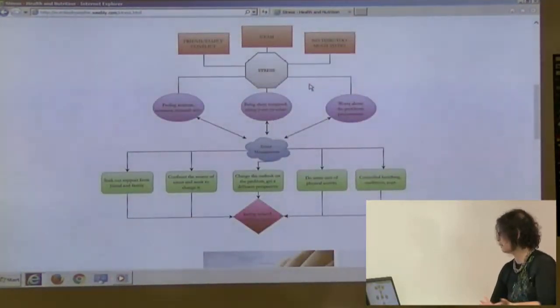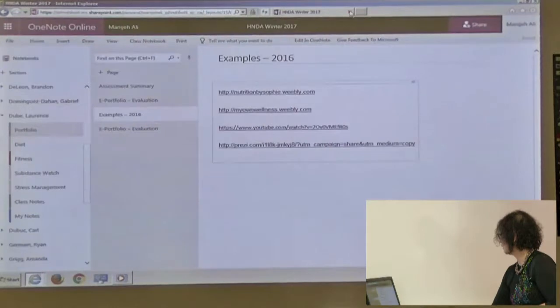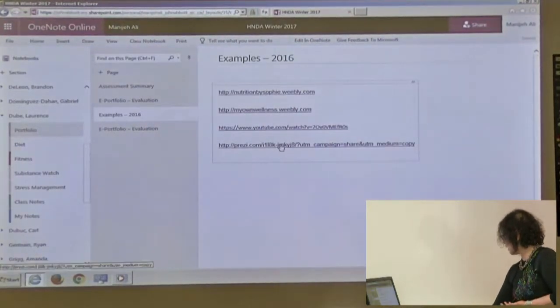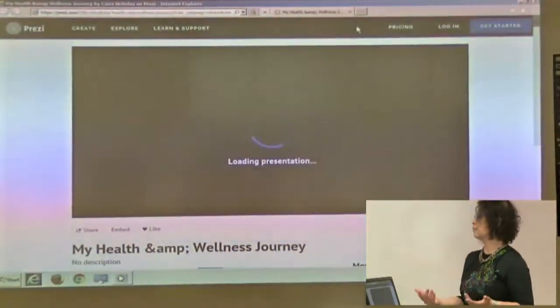So this is one example. See, she came up with the idea of how everything affects her level of stress. So if I close this one, let me see, I can show you Prezi. A student decided to create her portfolio in Prezi.